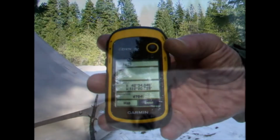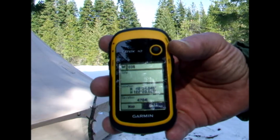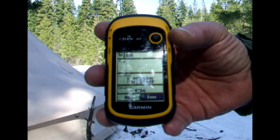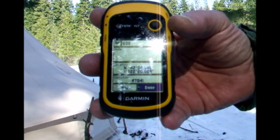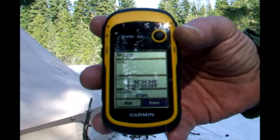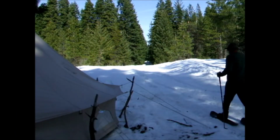See, we're right at about 4,800 feet. I'm going to set a waypoint here so I can see how far I get away from the tent and the Jeep. I don't think it's that far up there to Parker Meadows. I don't think I'm going to go that far, but that's where we're at. We're going to go for a little snowshoe. Be back later.